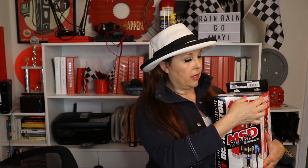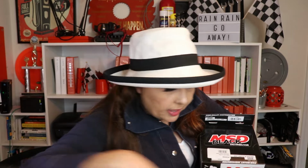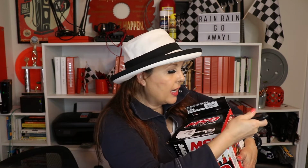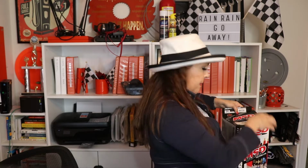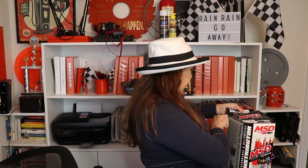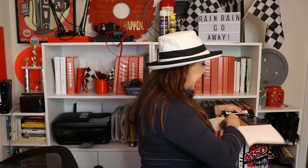Now, we have gone to this black distributor, so I haven't opened this one yet. We will. So somebody's going to get an opened distributor. It'll be fine. They're both black actually. Steve was telling me over the weekend on Unsealed that this one was a little upgraded. Some of the internals are upgraded, and I wasn't actually aware of that. And this is the MSD 85505, that's the item number for this.